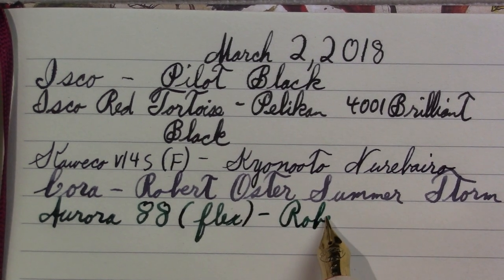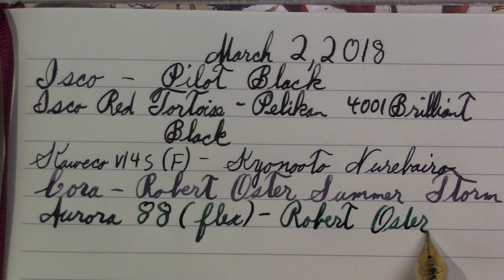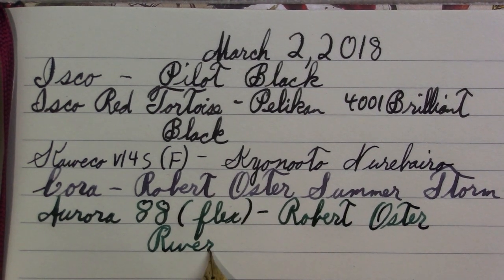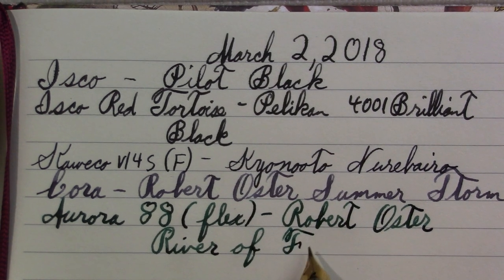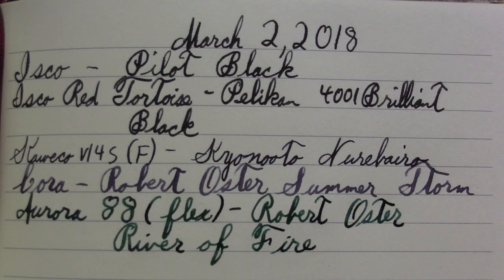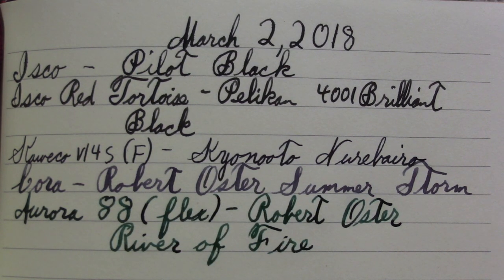And this is Robert Oster River of Fire. Why did I pick this particular ink for thank yous? I really couldn't tell you, but I did. I guess I was kind of hoping there'd be a wee bit of sheen on that. I don't know.